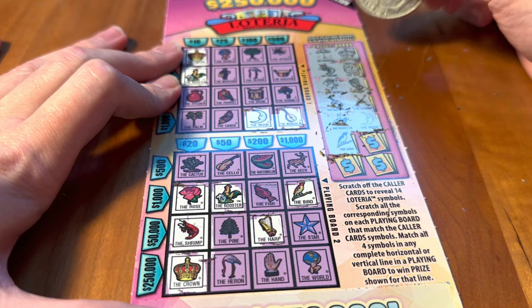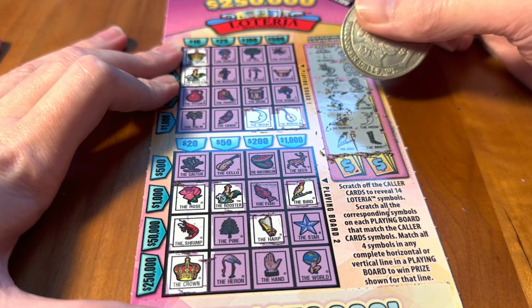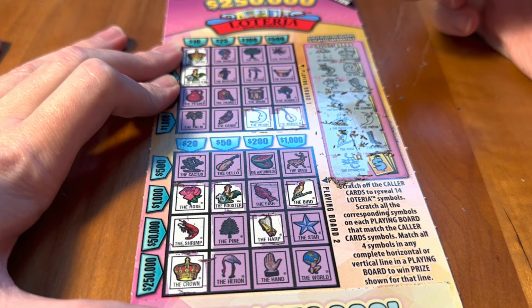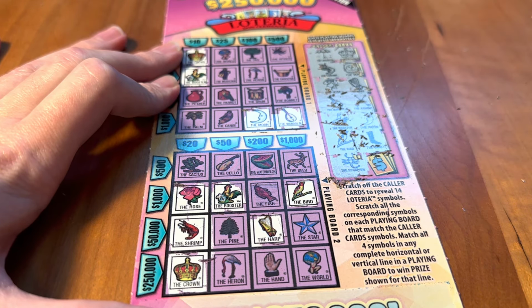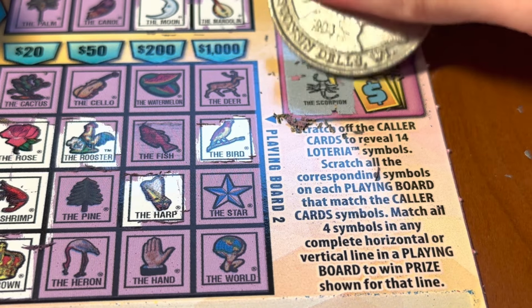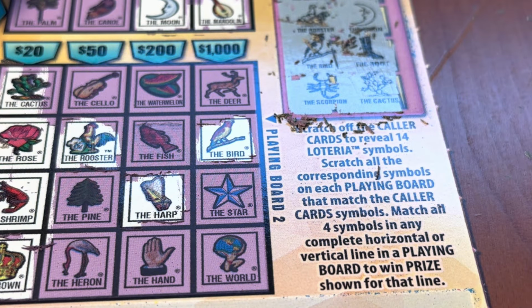Or a fish for that $1,000 claimer there. The boot. No, we have no boots. The scorpion, which we don't have. And finally, you guys can't even really read these things. My lighting is just so whacked. The cactus. The cactus! There we go, look at that.